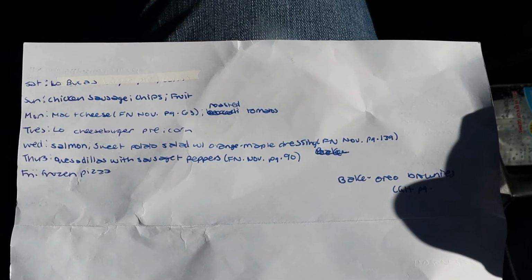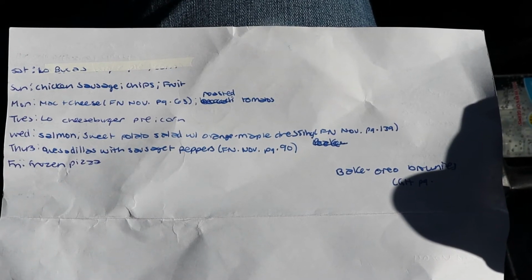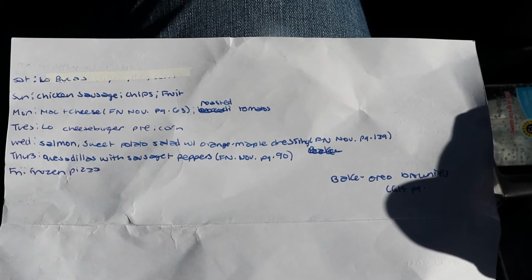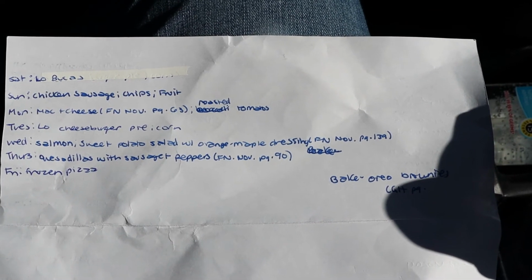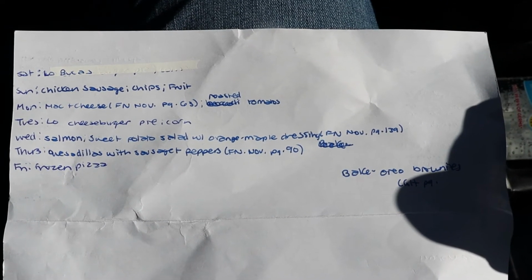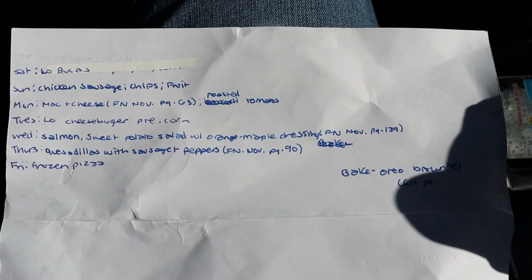So anyway, on Saturday night, we're going to do leftover Buca di Beppo. I think it's a nationwide chain, but it's an Italian place, and we had it for an occasion a while back and have leftovers, because if you've ever been, you know the portions are ridiculous. So we have leftovers, so we're going to have that on Saturday.